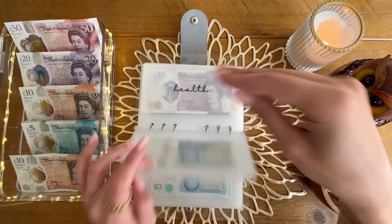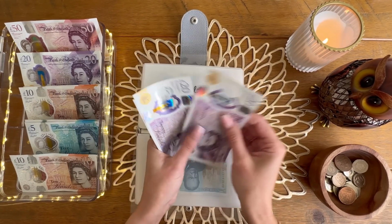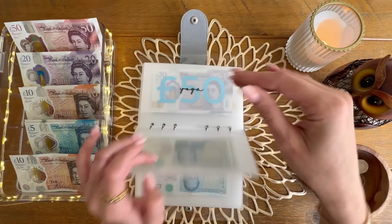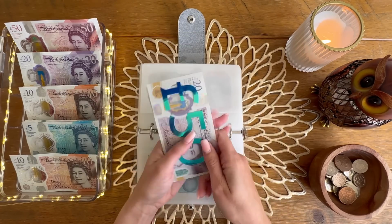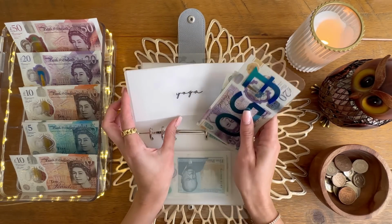And then health is going to get 5. So in health, I now have 20, 45, 55 and 60 in health. No, I haven't got in touch with the dentist. I need to. And then yoga is gonna get 5. So yoga now has 50 in the bank and then 75, 85 in yoga.